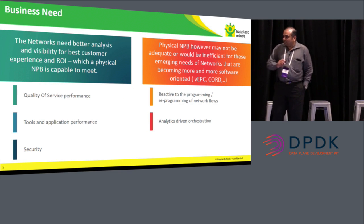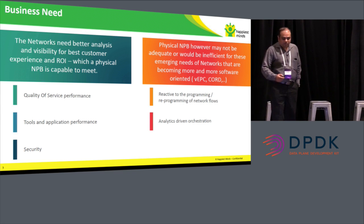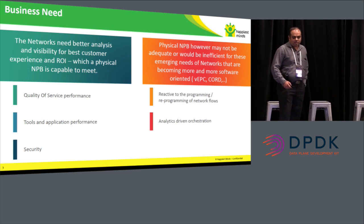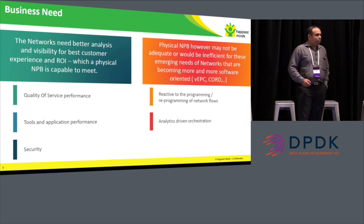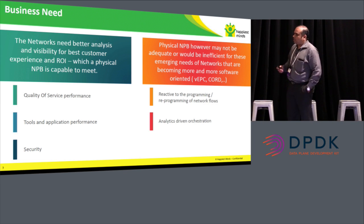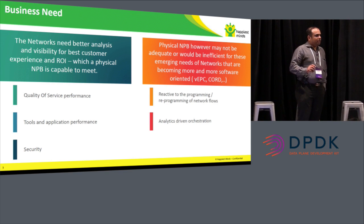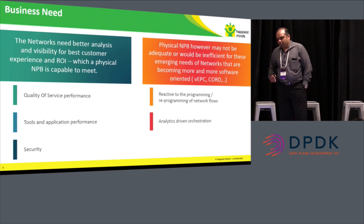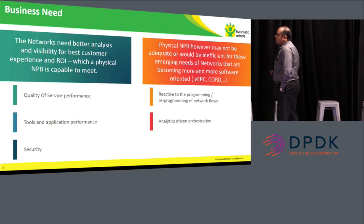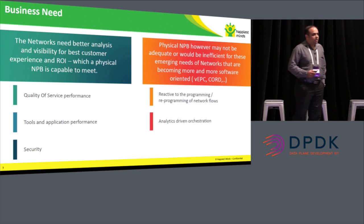So I'm assuming most of this crowd will be familiar with a network packet broker. It is basically used to give better analysis on the network and visibility into the kind of quality of service that the network is offering, as well as some of the security aspects and performance on how the applications, either at web scale or in a data center, are doing. A typical physical network packet broker will be able to give all this information. But there are certain limitations which the physical network packet broker may have, and that is where there is a need for a virtual network packet broker.